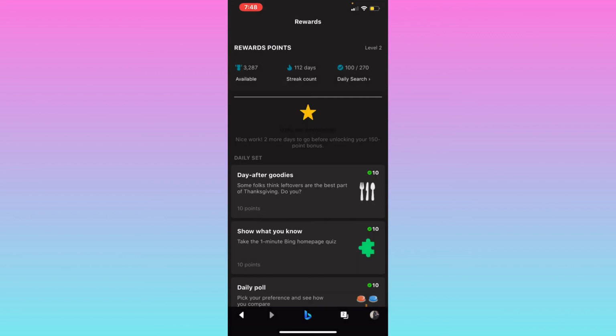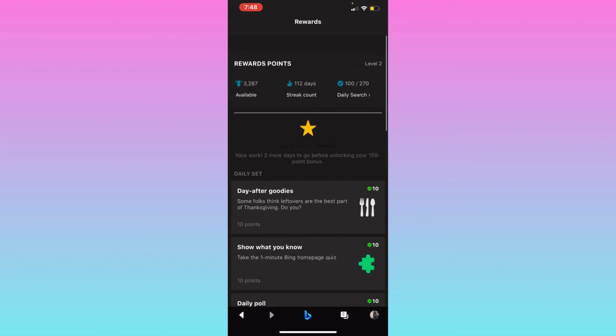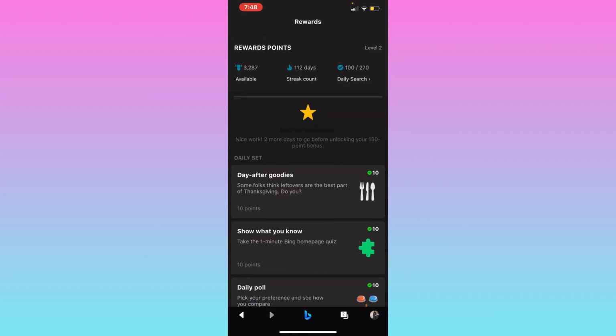As you can see, from what this record says, I have been doing this for 112 days, even though I've been doing it for longer than that, actually. I probably just missed a day and then I had to reset my streak count. But I've been doing this faithfully every single day. Every single day I wake up. So as you can see, I've had $469 in free Amazon gift cards.